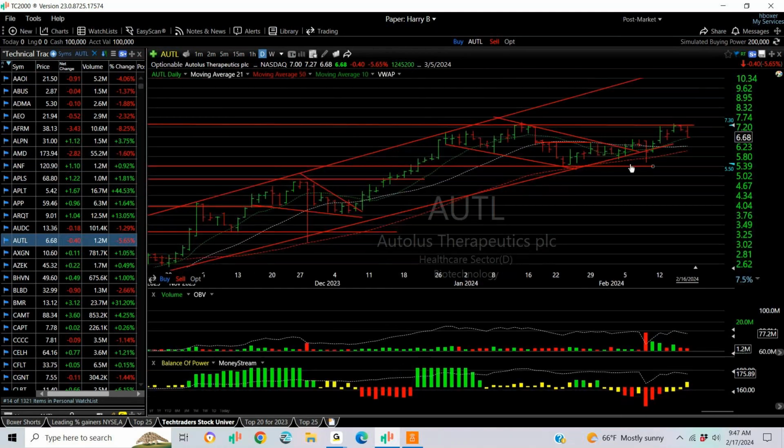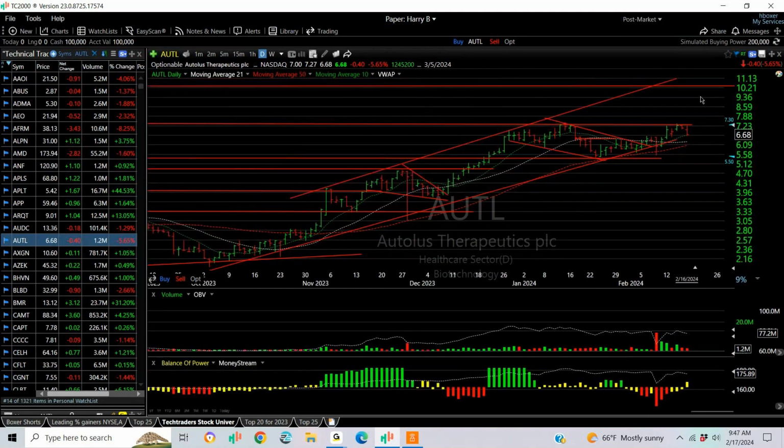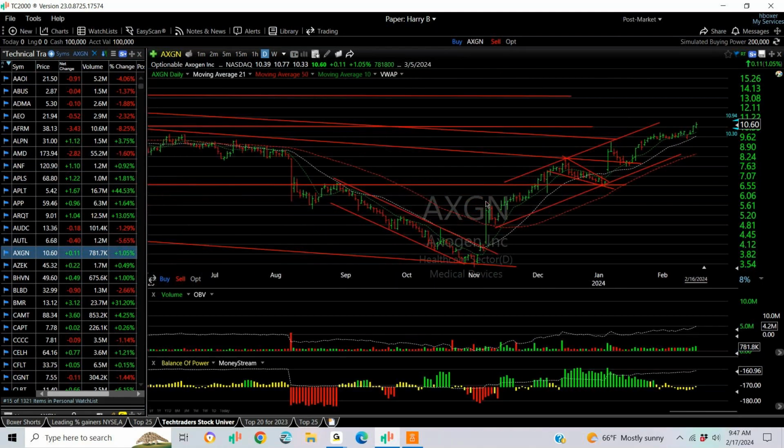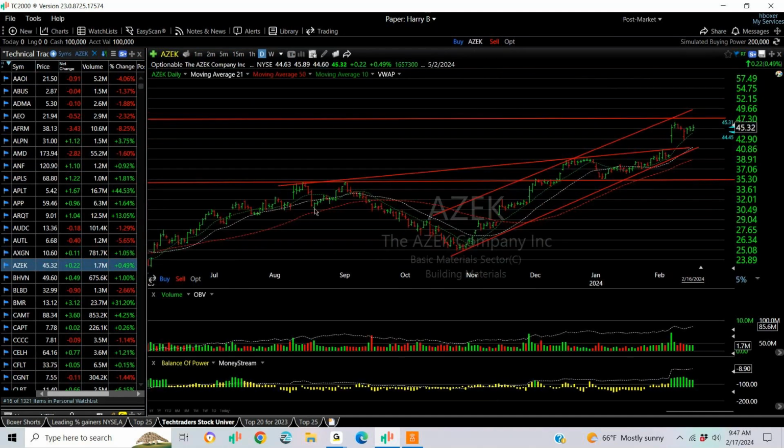735.45 is resistance. Should it get through that, we're looking at 8.5 and 10. AXGN, pop, breakaway, rising channel. Terrific pattern, it still looks higher. Next target, 11.75 to 12.